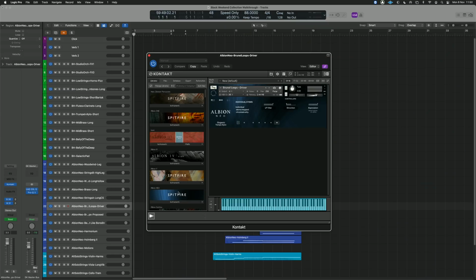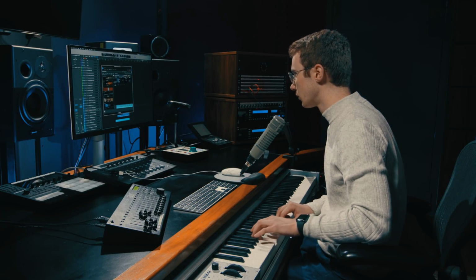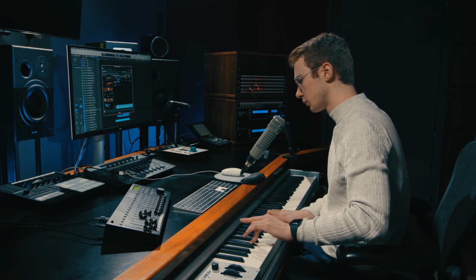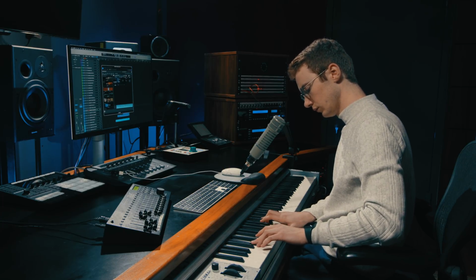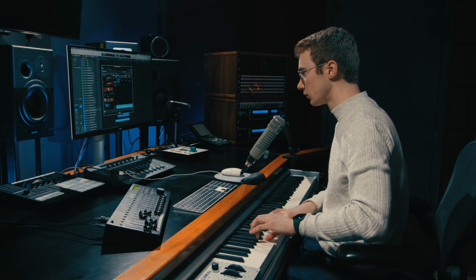And of course, it wouldn't be Albion without all the additional layers as well. So we've got a fantastic set of Brunel loops. This is the driver. And these are tempo synced.